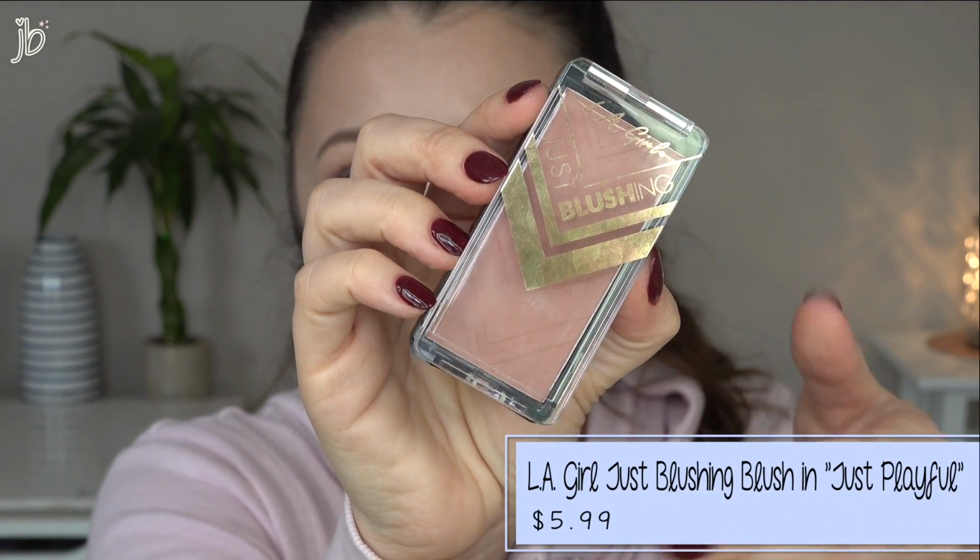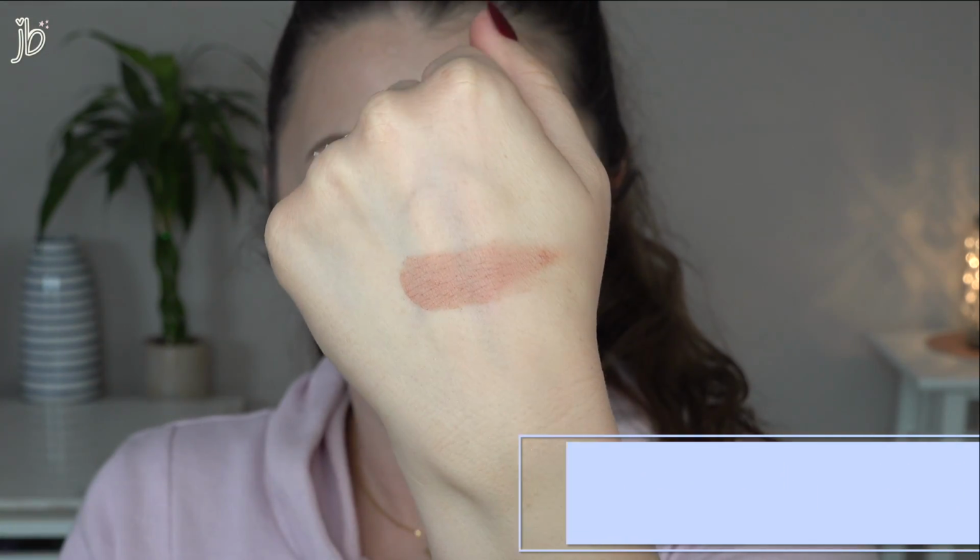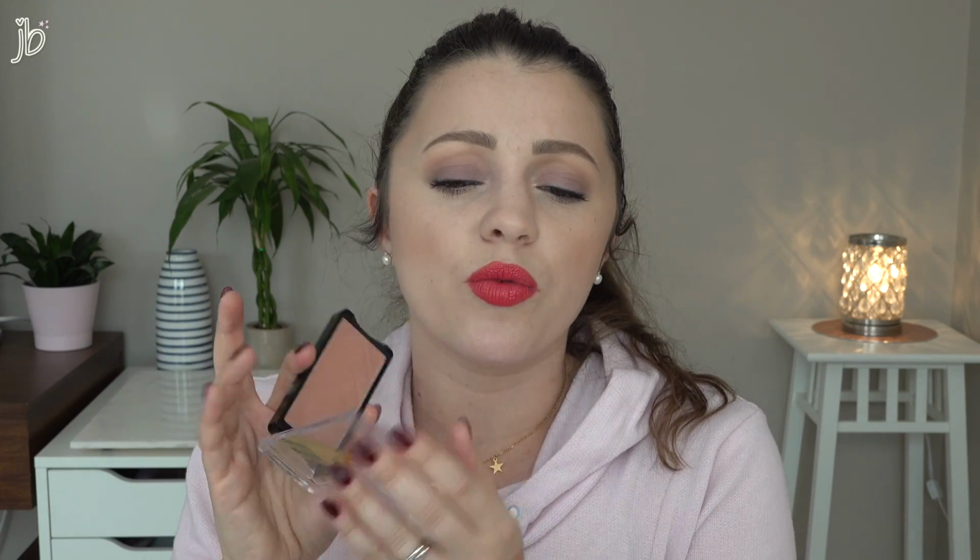Speaking of blush, the blush I'm wearing, oh no, I didn't end up putting this on today, but I've been wearing this a ton. It's the LA Girl Just Blushing Blush in Just Playful. I've talked about this a lot because this became an absolute favorite of mine. Just a beautiful blush formula. This is just a shade I really, really like for every day. But really, really creamy powder, blends beautifully, stays on all day, and they have quite a few shades. Highly recommend. I applied the other blush I'm wearing. You'll find out in a sec.